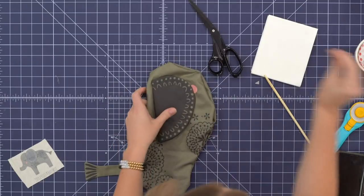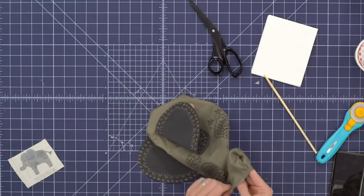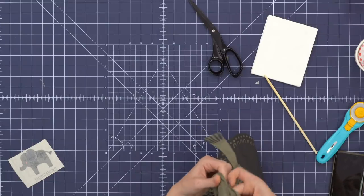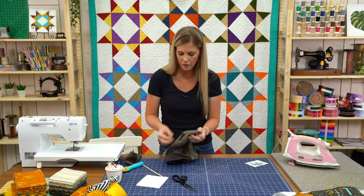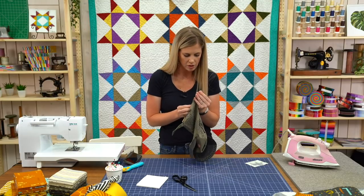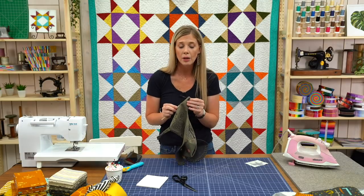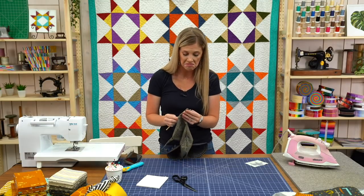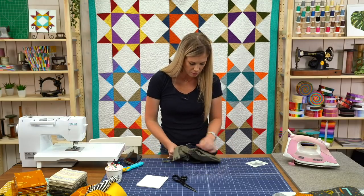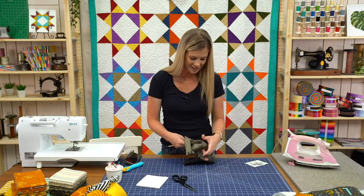There we go. Take those pins out. So now I just want to reach inside here. That's really the ticket. You just want to leave your opening big enough that you can get your hand in there or whatever tool you're using to turn things to get all your corners. I also got so excited I didn't clip any of my corners. You probably want to do that, although these still turned just fine. But if you want to get rid of that extra bulk, take the time to do that. I did do that on the other ones.